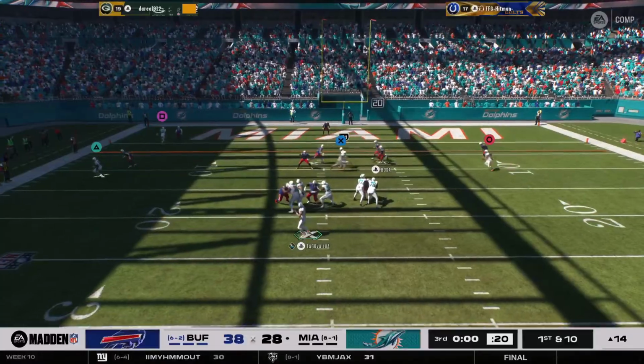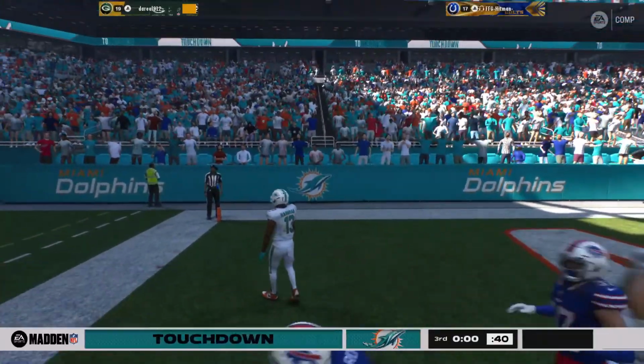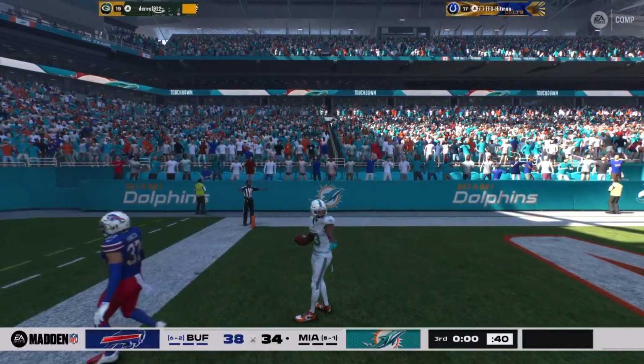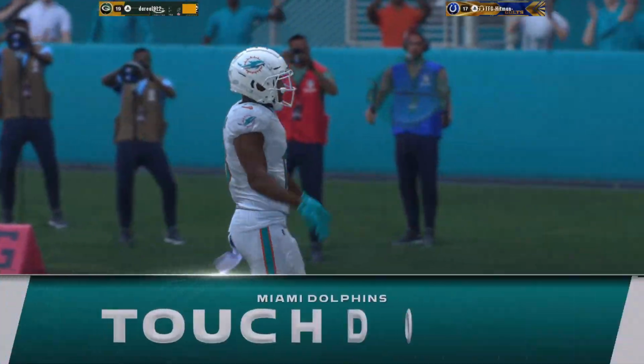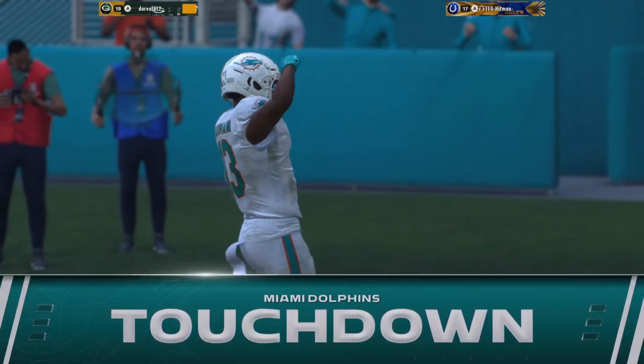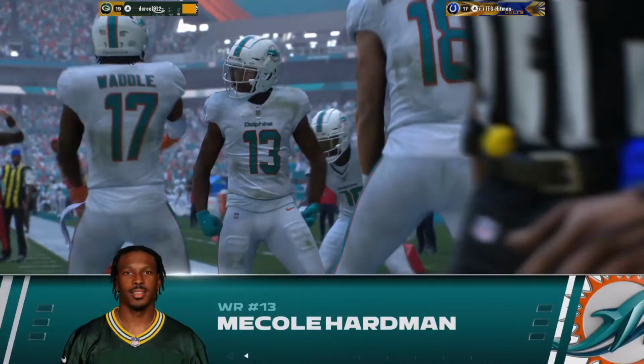Tua sets up to pass it. On the slant, he's got Hardman. Touchdown! Nico Hardman with now his second touchdown of this third quarter. And the Dolphins are able to get a score back in the final stages of this third quarter.